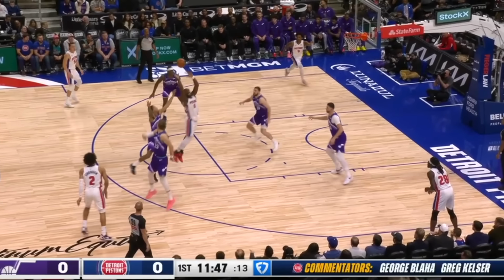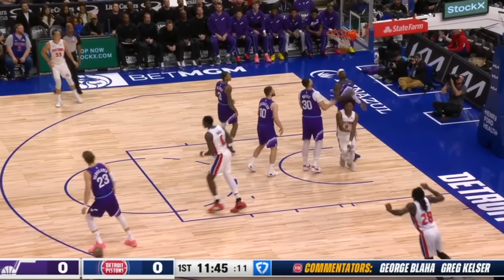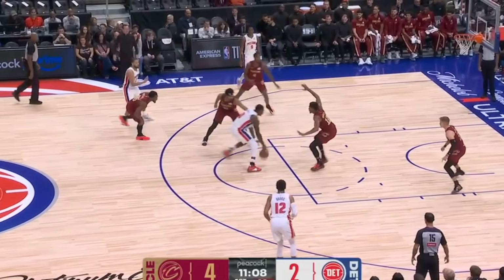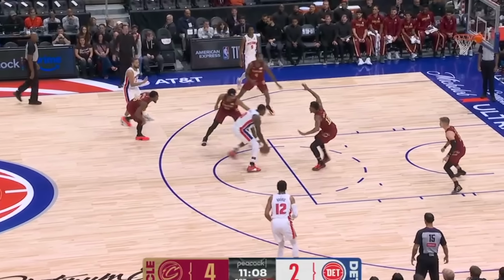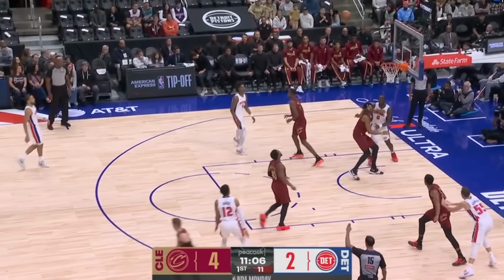He gets the ball in the pocket, and with Svi helping over, look at the dime to Asar. Or again on this play where it's that same screen for Cade, and this time, watch him use his eyes to freeze Merrill for a bit before finding Toby wide open for three. And this is only a tiny bit of what makes Jalen Duren so good.